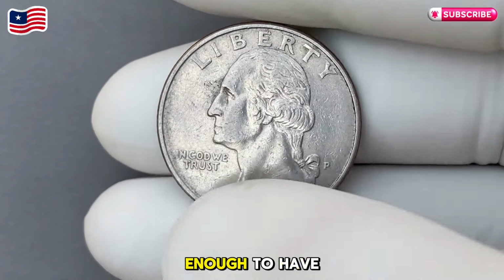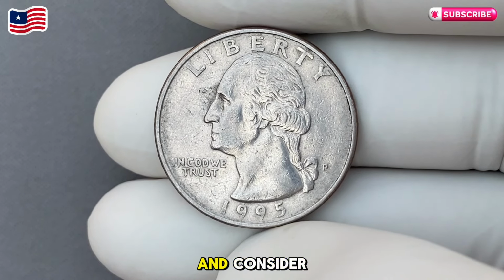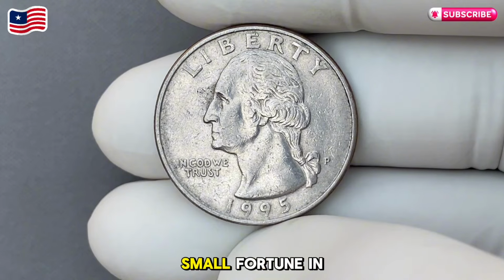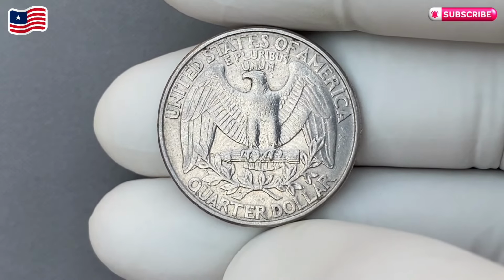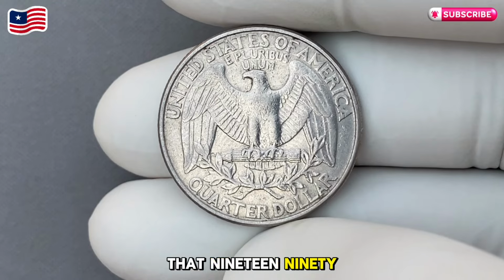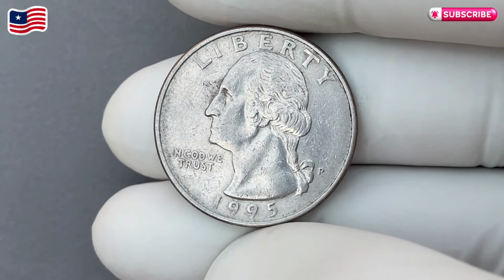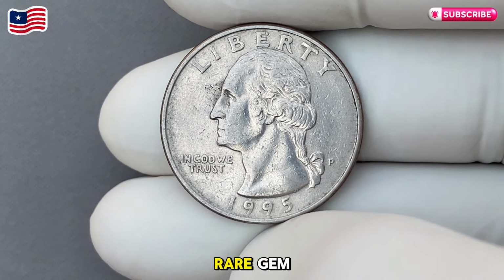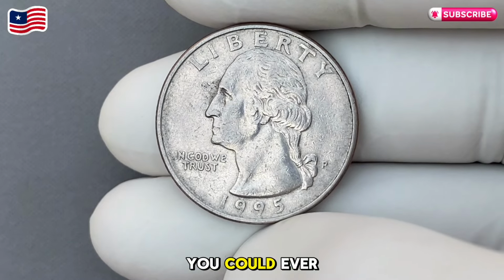If you're lucky enough to have one of these rare quarters in your possession, make sure you keep it safe and consider getting it professionally graded. You might just be holding a small fortune in your hands. So the next time you get a handful of change, don't just toss that 1995 quarter aside. Take a closer look. Examine it for any errors, check its condition, and see if you've got a rare gem on your hands. It might just be worth far more than you could ever imagine.